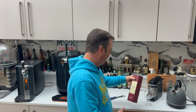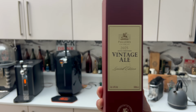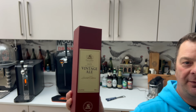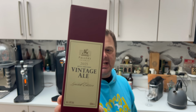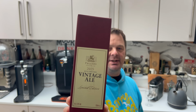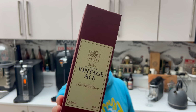It's beer o'clock on Real Ale Craft Beer, and we must be getting closer to Christmas because Waitrose have the Fuller's Vintage Ale 2025. It's a boxed bottle. It cost me, I think, about £5.50, something in that sort of price range. It's a limited edition beer from Fuller's, Smith and Turner's from Chiswick in London.